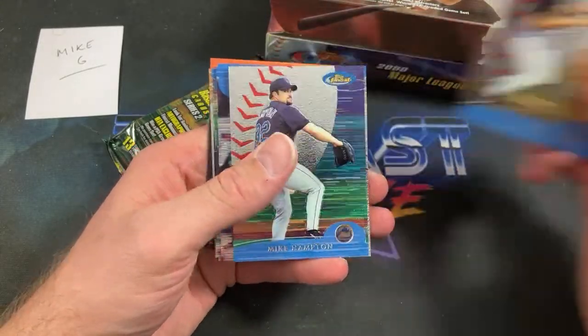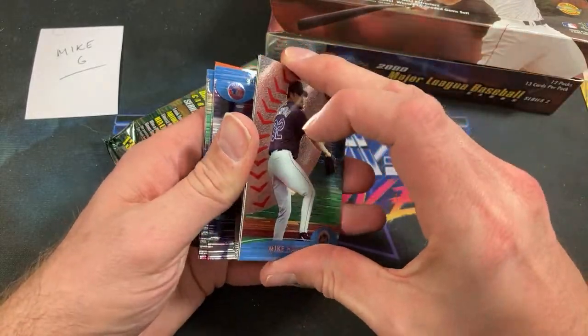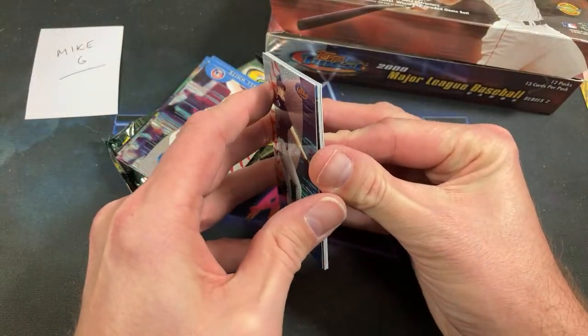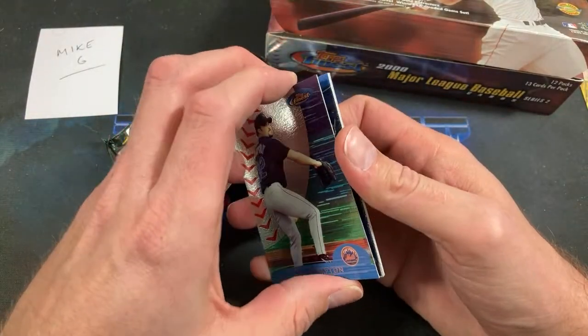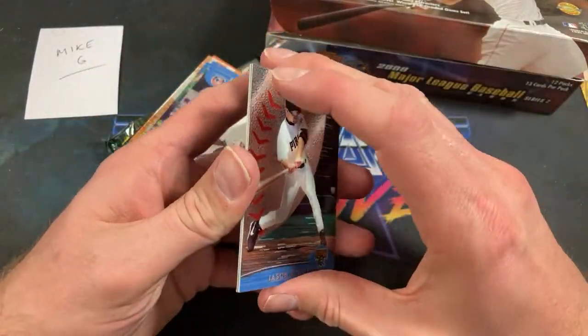Jason Delero. I don't remember him either. There's another Mike Hampton. So he is now on the Omen watch list. Trying to solve a freaking Rubik's Cube separating these. Jason Kendall.